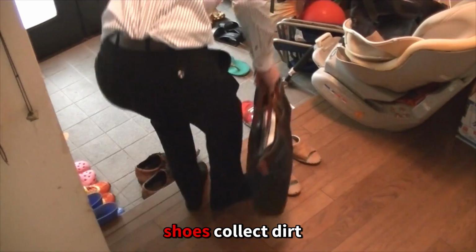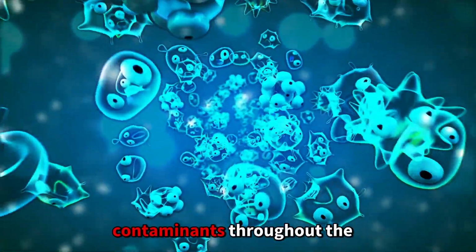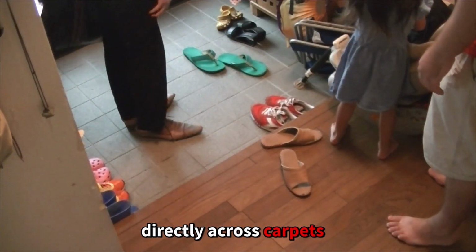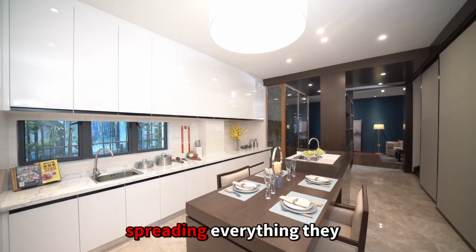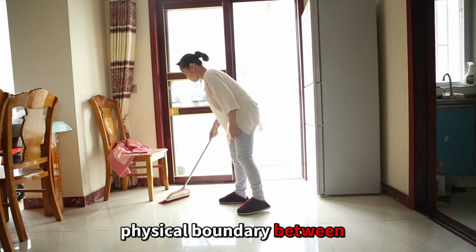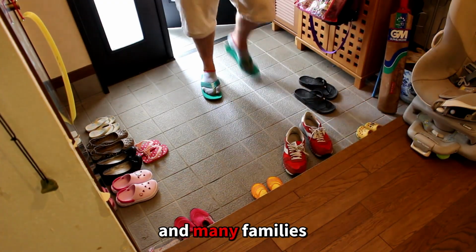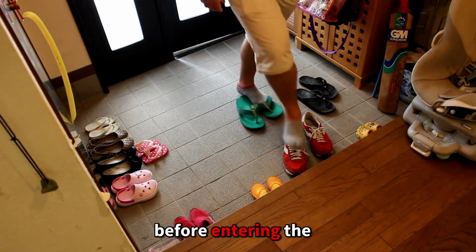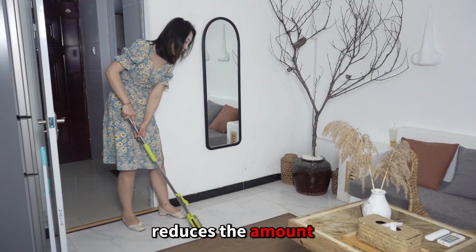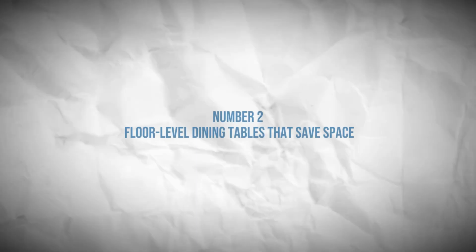Shoes collect dirt, dust, rainwater, bacteria, and countless other contaminants throughout the day. In many homes around the world, these shoes travel directly across carpets, bedrooms, and kitchens, spreading everything they have encountered outdoors. The Genkan creates a clear physical boundary between outside and inside. Shoes are removed immediately, and many families change into indoor slippers before entering the living areas. This simple practice keeps floors cleaner, reduces the amount of time spent cleaning, and allows people to sit or relax comfortably on the floor.